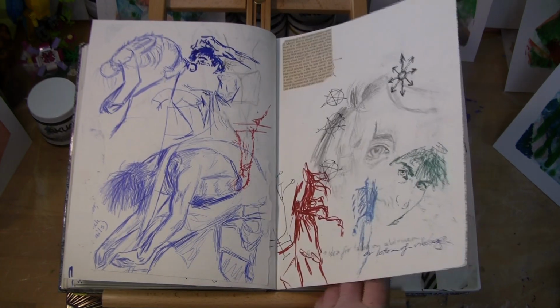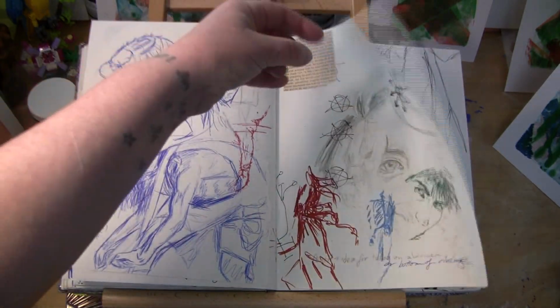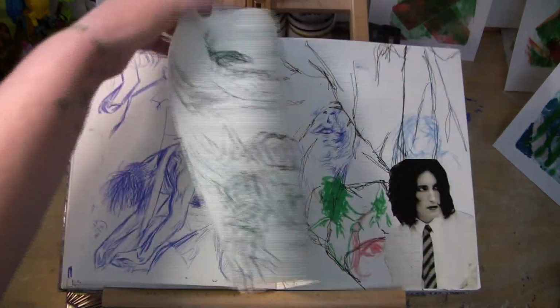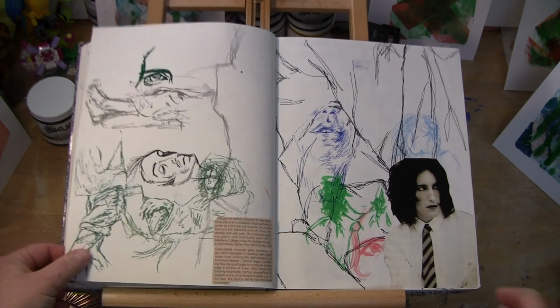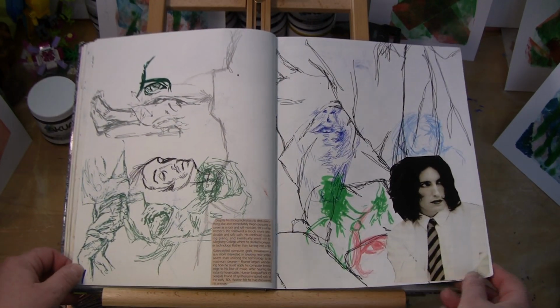But anyways, the little seagulls and chaos magic stars and stuff that we have in this spread are ones that I did not actually get done. So at least I saved myself that misery.